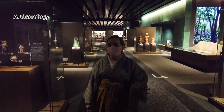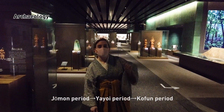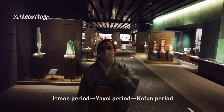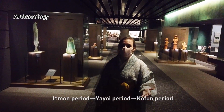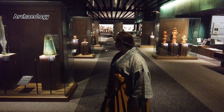So the route that we'll follow through the museum starts in the Jomon period, thousands and thousands of years ago, goes into the Yayoi period, and then the Kokugakuin period. So you can see how Japan has changed culturally and just developed as a society over thousands and thousands of years. It's really, really interesting.